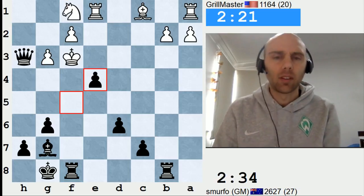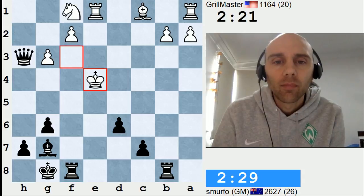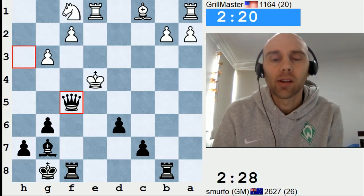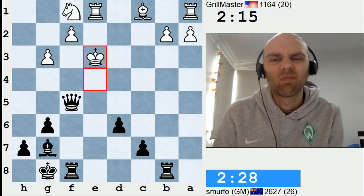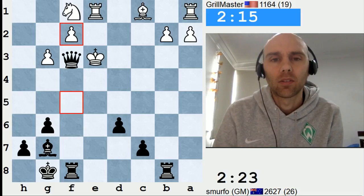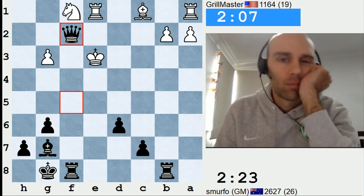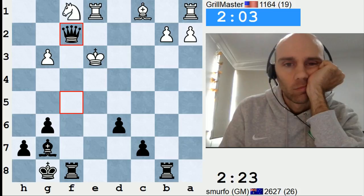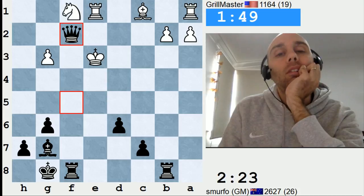What? Let's see. Where's the checkmate? I'm supposed to be able to spot mate in ones here. I don't know what it's going to be mate in. Queen F5. Let's drive him back first. Where's the mate? Actually can't see the checkmate, which is a bit annoying. A bit embarrassing. After I spoke about my ability to see mates, where is it? Where's the mate? I wonder where it was.